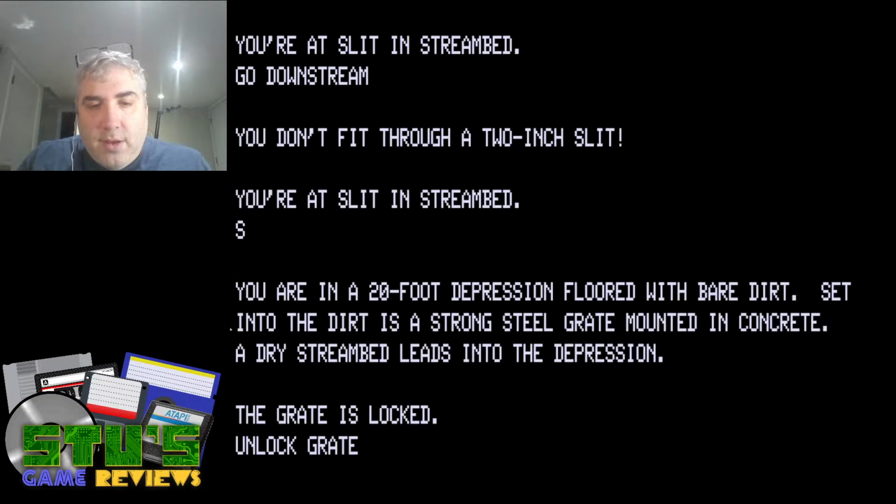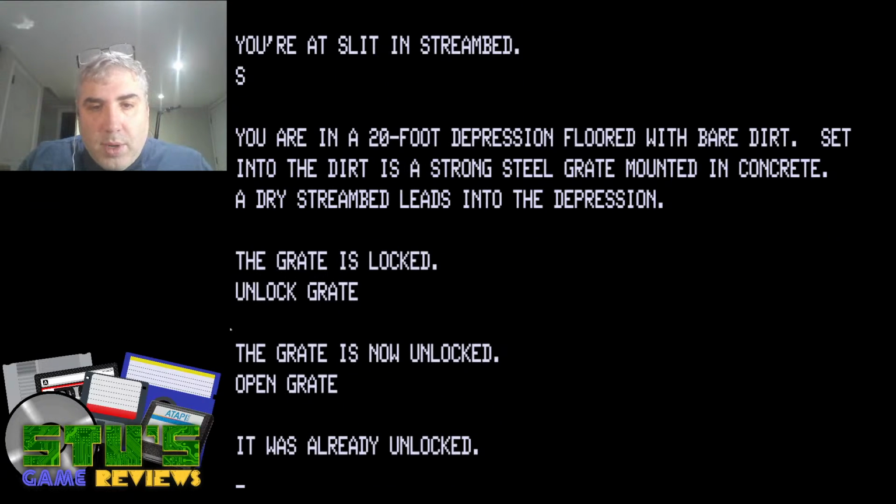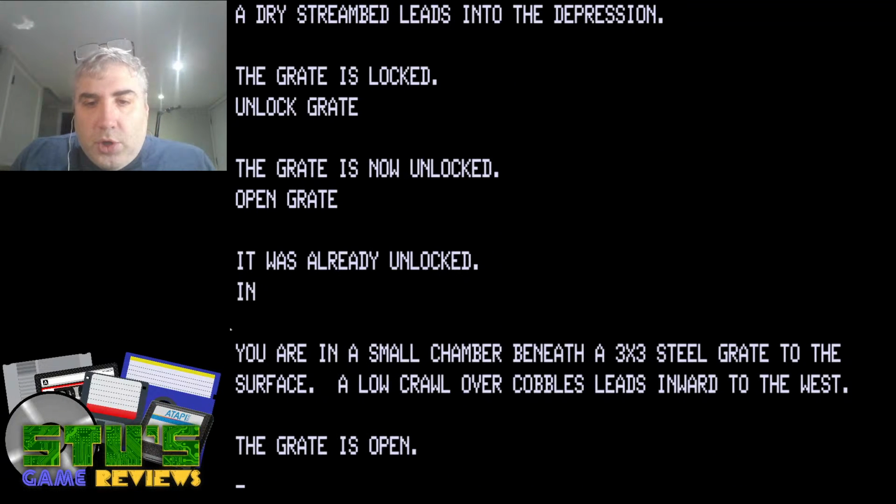Can I have the keys? Grate is now unlocked. Open grate. Oh, it was already open. Alright, so in. You're in a small chamber beneath the 3x3 steel grate to the surface. A low crawl over cobbles leads into the west.